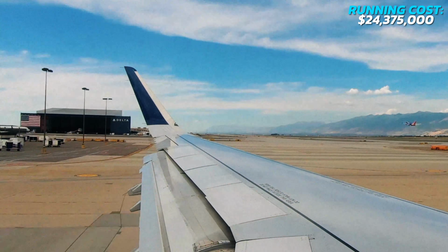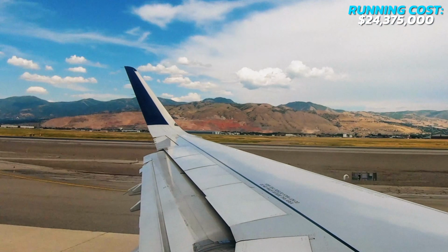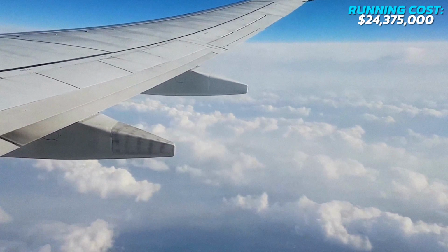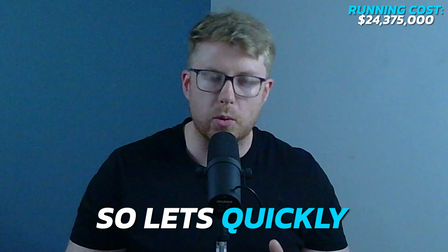Now, something that is really important but overlooked a lot of the time is all of the travel costs. How much does it cost to get all of the team to all of the races? You can't expect the team members to pay for their own flights, it just wouldn't work. We also need to account for some members like the riders and team principal flying higher class than the rest of the team. So let's quickly break it all down.